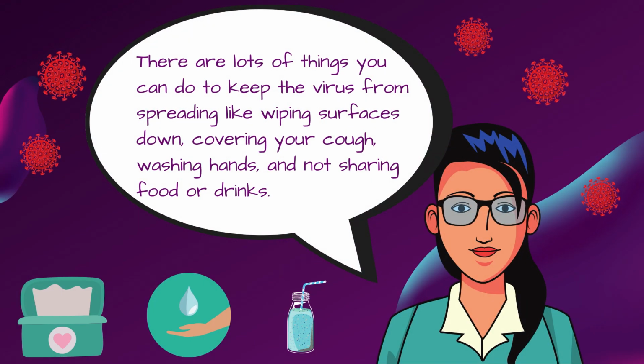You and your family will also need to wipe down surfaces that you touch to keep the virus from spreading. Don't forget about covering your cough with your hand, elbow, Kleenex, or your mask. Throw all of your Kleenexes away immediately.